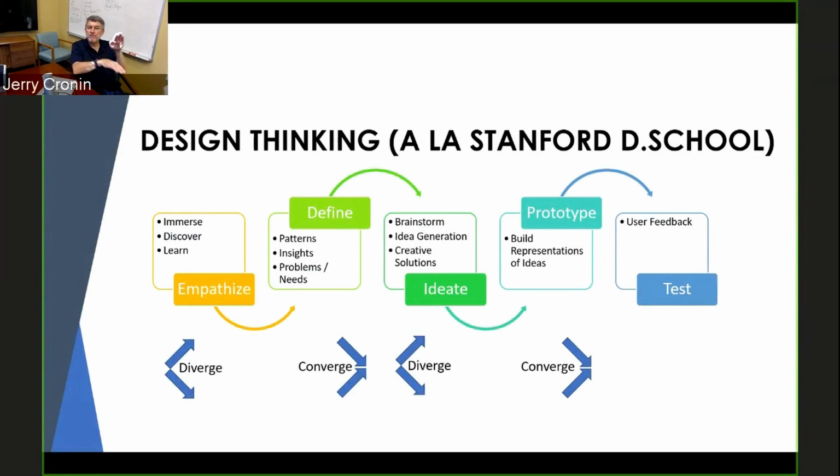In empathy, you diverge really, really wide. In definition, you're kind of converging and you're narrowing down. When you get to brainstorming solutions, you're spreading out apart again. For prototyping, you're shrinking down the solutions, and then you're into the test phase. Next slide.